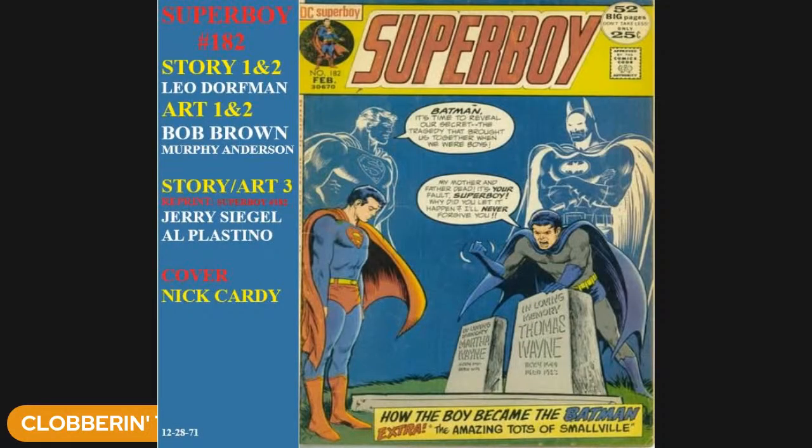Superboy number 182. I have this one. I think I have this one. I hate when I say that and then I backtrack. Or did I just see it? I've seen all these covers, dealing with them in comic shops and other various ways. I've seen so many covers that sometimes, if it's an older one, I'll forget. Did I buy that? Did I have it in my collection? Or did I want it in my collection and saw the cover somewhere? It's fuzzy, but I still have a pretty decent run of Superboy.